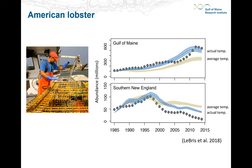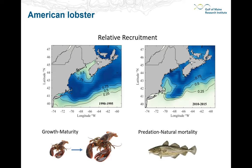So what we see when we dig into what's going on behind just the overall influence, we see major changes in recruitment, where the high recruitment area really shifts from Southern New England and moves up into Cape Cod and the Gulf of Maine. So we've seen a northward shift in recruitment success. We've also seen influences on growth, which affects when the lobsters mature and start contributing to the population, and then changes in predation that affect the natural mortality experienced by the stock.